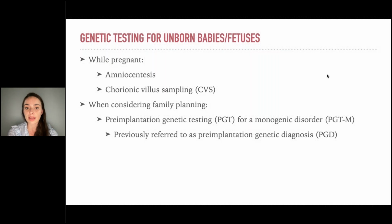And for somebody who is not yet pregnant, but considering family planning and future children, pre-implantation genetic testing, or PGT. It used to be referred to as PGD, as in dog, for pre-implantation genetic diagnosis. But recently they changed all of the acronyms to be a little bit more specific. To test for the DMD gene. Monogenic disorder means that there is one gene that causes symptoms in a person, similar to what DMD is. Therefore, DMD is a monogenic disorder.